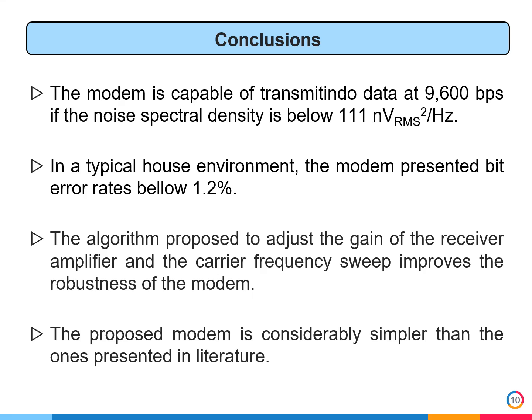In this work, we presented a simple and low-cost power line communication modem for low data rate IoT applications. Low cost was achieved by using neutral and ground conductors as the communication channel and implementing simple on-off keying modulation and demodulation in hardware. The modem is capable of transmitting data at 9,600 bits per second and has no errors when the noise spectral density in the power line is below 111 nanovolts squared per hertz in the bandwidth of 500 kHz. In a typical house environment, the modem presented errors below 1.2%.